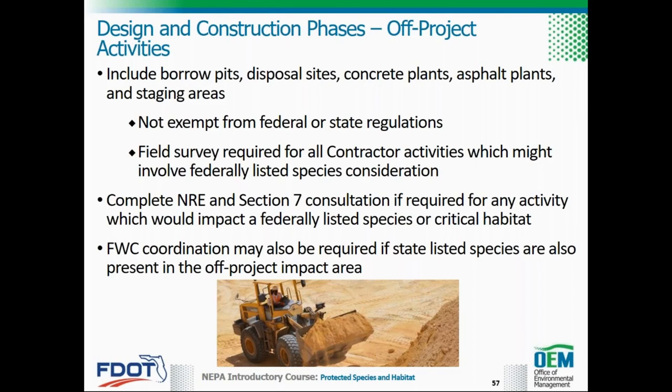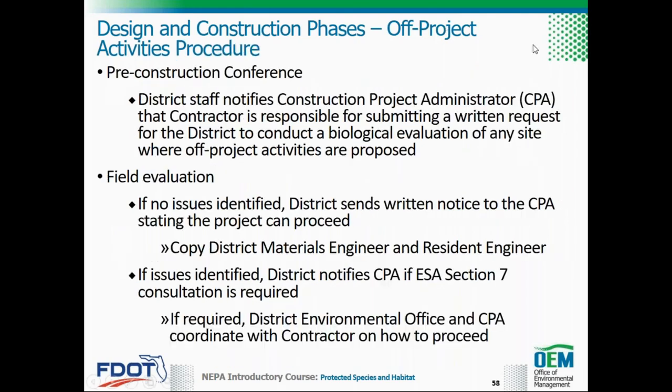The presence of state-listed species or otherwise protected species must also be determined in off-project impact areas. The procedures for this determination are the same as described earlier for the project area. Coordination may be necessary with both the services and FWC. At the pre-construction conference, district staff must notify the CPA that it is the contractor's responsibility to submit a written request for the district to conduct a biological evaluation of any site where off-project activities are proposed.